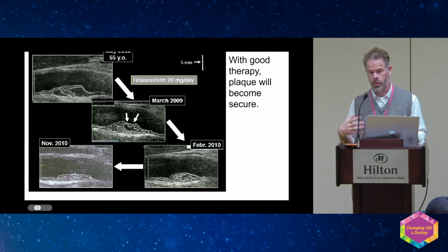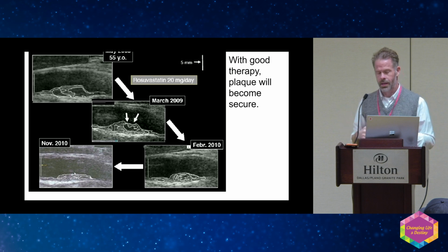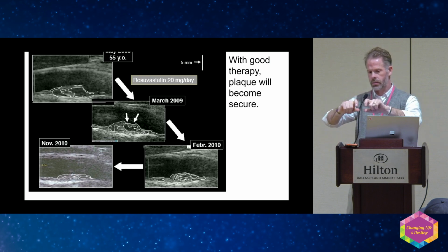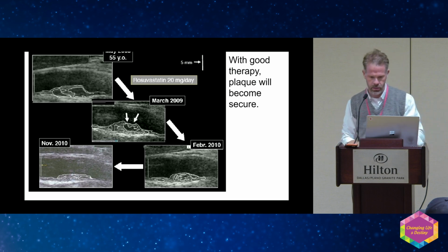Patients ask me if they disappear. They do not disappear. They will shrink 20, 30%, but they will always leave a scar, a very calcified scar. In fact, on your gross anatomy, when they take these plaques out of cadavers, they snap. It's a visceral sound. It sounds like chalkboard chalk. Your body did that. It will secure the plaque by calcifying it, loading it up with calcium.